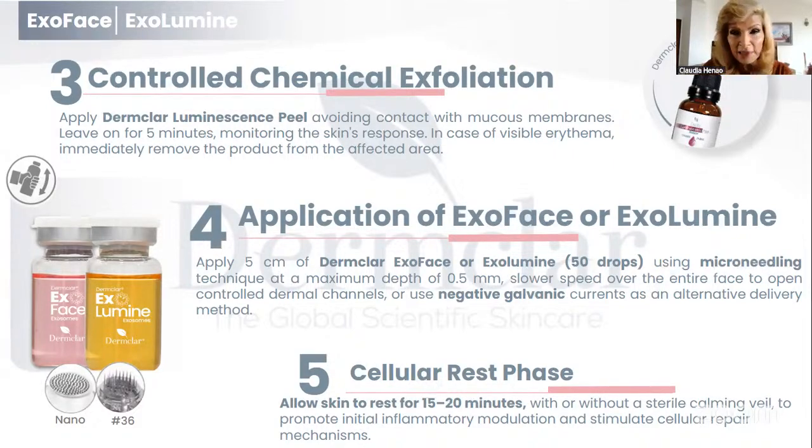Move your vial a little bit so that all the ingredients get mixed. And remember to use microneedling with 36 or 42 needles, and around the eyes, use nano needles, please.